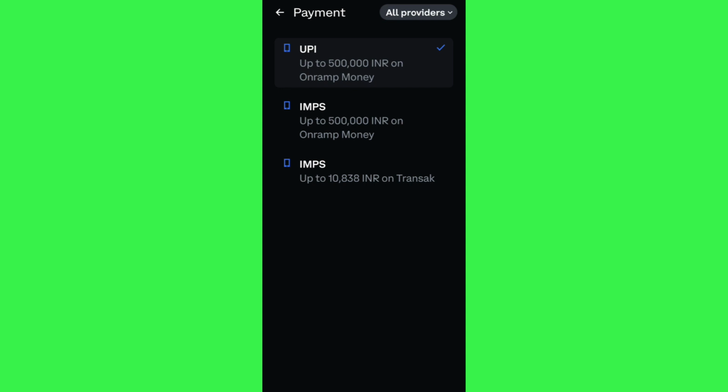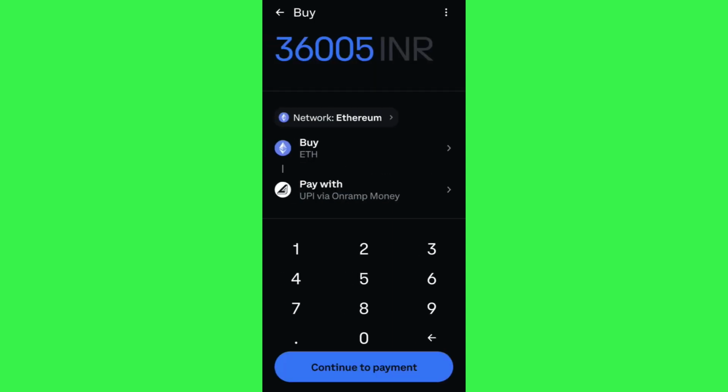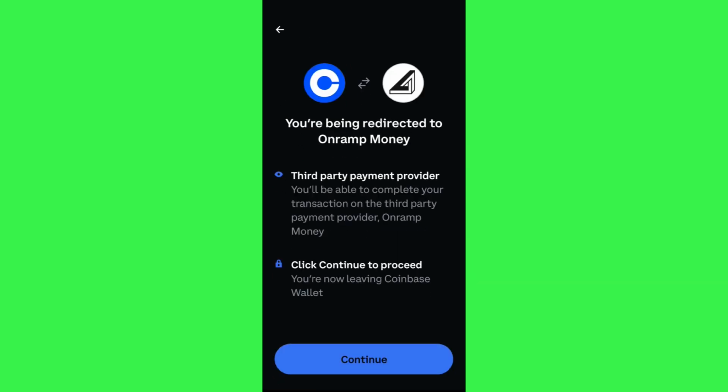Now for any reason if you are not able to see the credit card option over here, then you will have to select the default method, as in my case it has selected the on ramp money. Then you need to press continue to payment at the bottom. Once done, it will show you that you are being redirected to the on-ramp money. It can be different in your country because the providers are different.